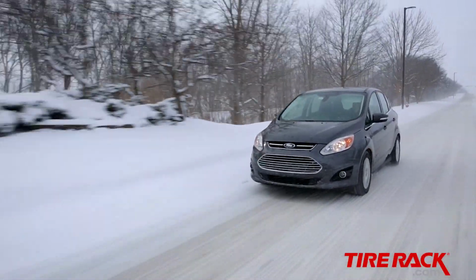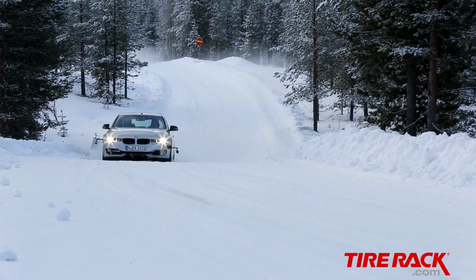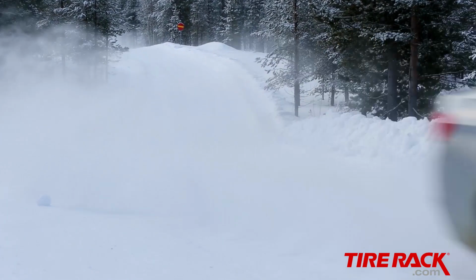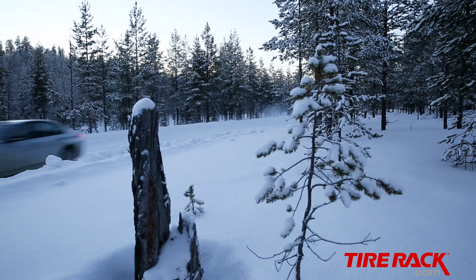Capability in the ice and snow is another component of the value proposition for any Grand Touring all-season tire, and we're looking forward to the upcoming winter season so we can test all four of these tires to find out how each one performs during the challenge of wintertime driving.